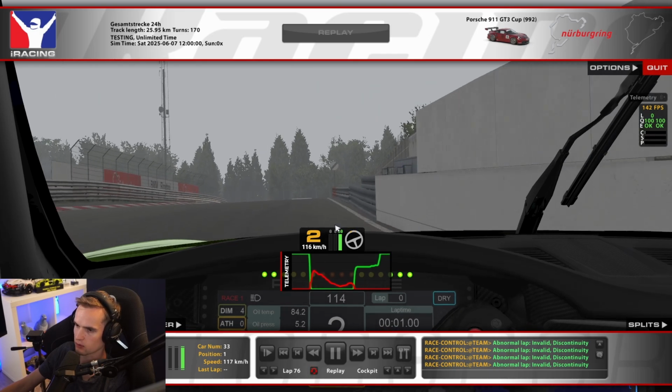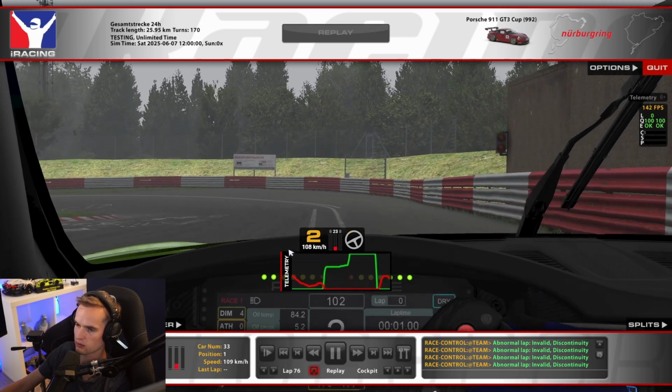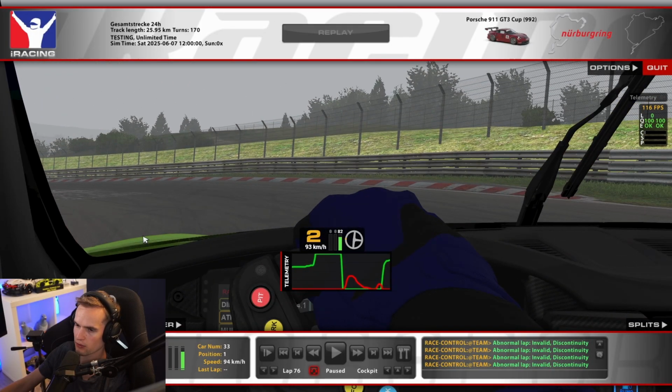You can even get some oversteer if you do it wrong. Then here you move to the right side. Make sure to not hit this barrier here. Then we get down into second gear, a little bit of braking. Make sure to not clip the curb on the inside.